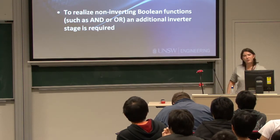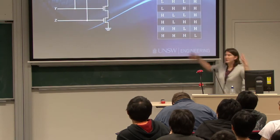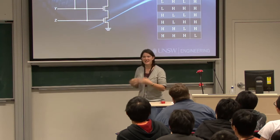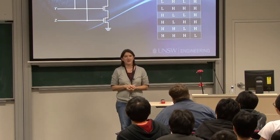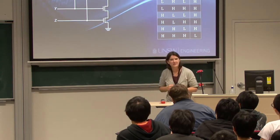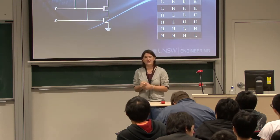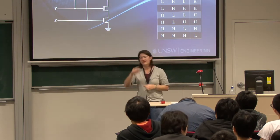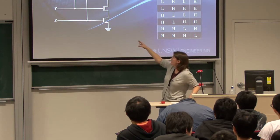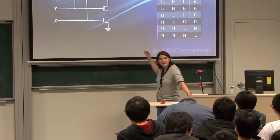And I've told you ideal things here, so this is an ideal circuit. But that red stuff, that polysilicon, is like a capacitor, and it restricts how quickly you can switch your circuits. That's why transistors are getting smaller and smaller, so the capacitors get smaller and you can switch faster and faster. The more of these gates that you have, the more delay you have.